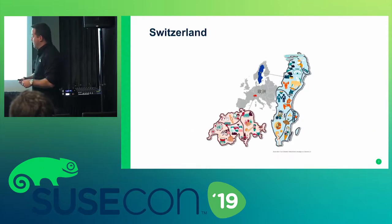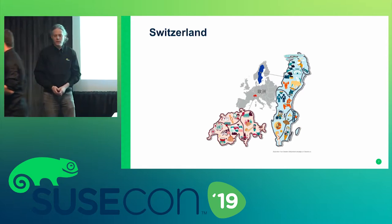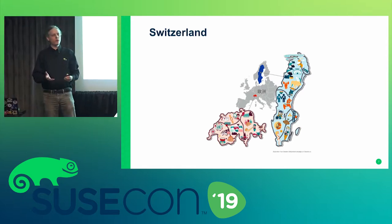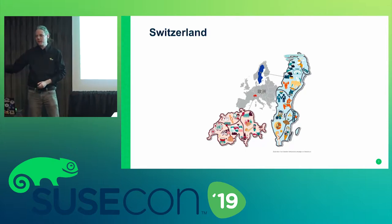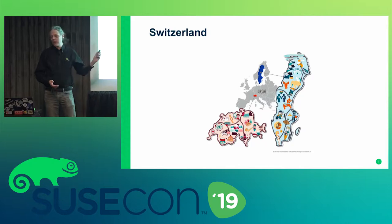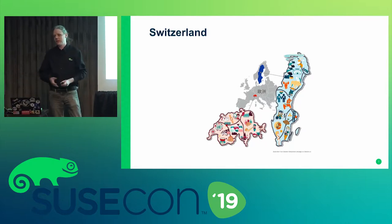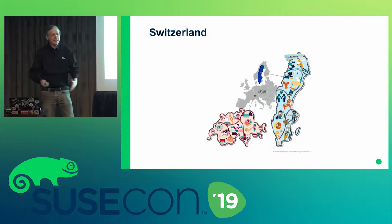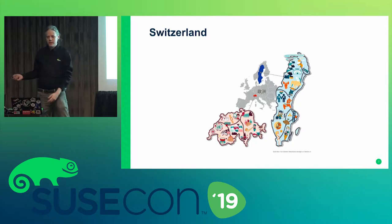But first of all, let's talk a bit about Switzerland. Yes, Switzerland. This slide is mainly to tell all of you that Switzerland is not Sweden. We're the small red country. The one next to it is Sweden. This is actually something from the Swedish propaganda ministerium, or however they're called, where they're addressing exactly this problem. We've gotten pretty used to it, hence this slide.